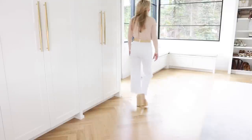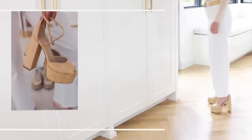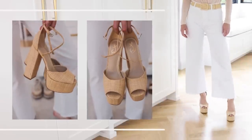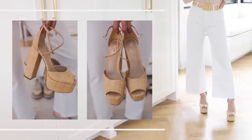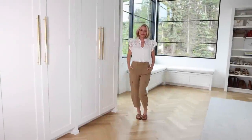I finished off the look with the J. Crew raffia belt. Raffia, super, super on trend right now. And some Sam Edelman raffia platforms. These are the one thing in the video that are a little bit higher than 150. I think they're 160. But I wanted to show them to you because they're so special and they add so much crazy height. They're like 5.5 inches. So if you're petite like me and you want to add height and you don't want to compromise on comfort, these are fabulous shoes.